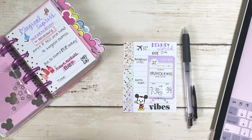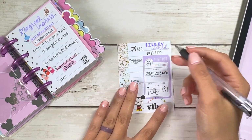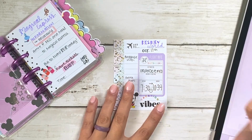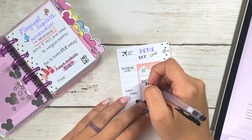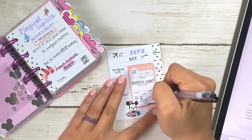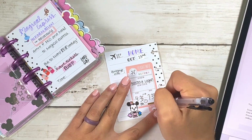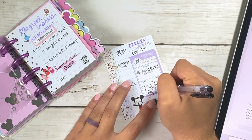Okay, I have my iPad over here. And I'm just gonna pull up the new itinerary. Okay, it's 10:34. So 10:34. And then going out, the departure time is 4:35, and the arrival time is 7:38. And this is PM, and this is AM.